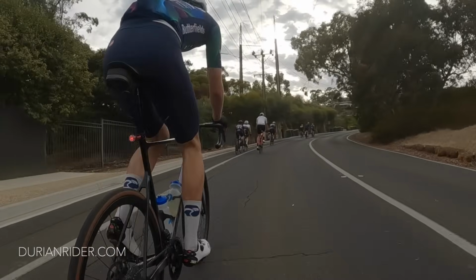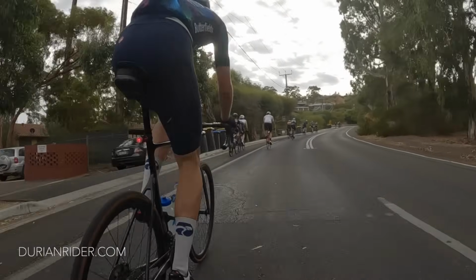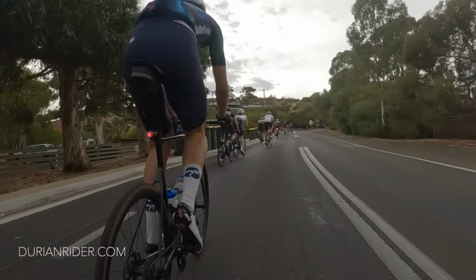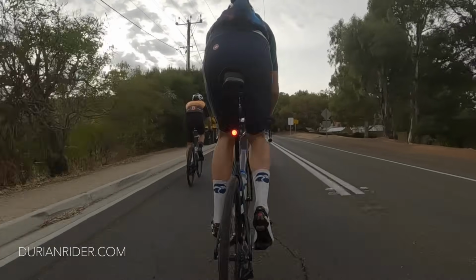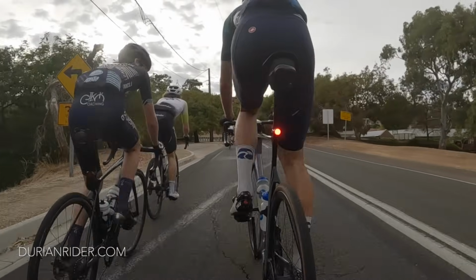We're going uphill at like 30k an hour pretty much. So you got to get that draft. You got to be up there. Otherwise, that's like a 10-second gap at the start of the climb. So to close that 10-second gap, you're going to be doing a 1200 watt sprint just to close the gap, and then you're going to be blowing up potentially. Okay, so yeah, you got to be in it.